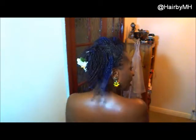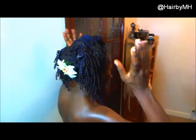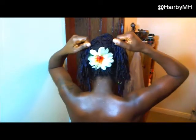Let me show you my hair. I'm just modeling. This is really random, I'm just showing you my hairstyle today. I just got it randomly separated, I didn't even know what I did. Stuck a flower in, stuck my little chopsticks in, and voila. Hope you like it. And that's it.